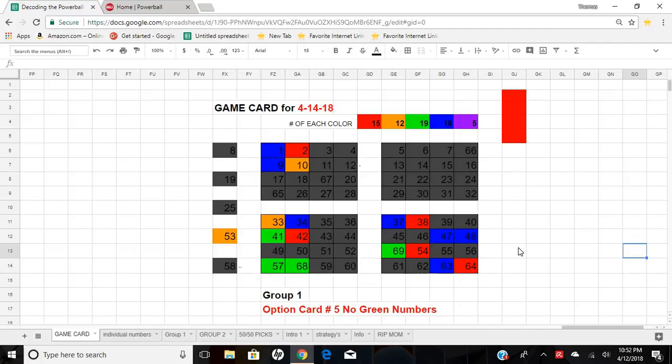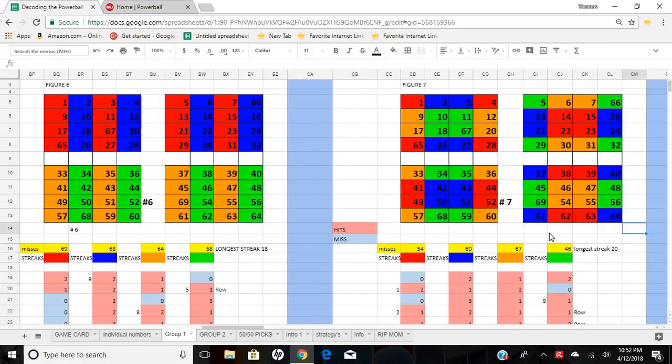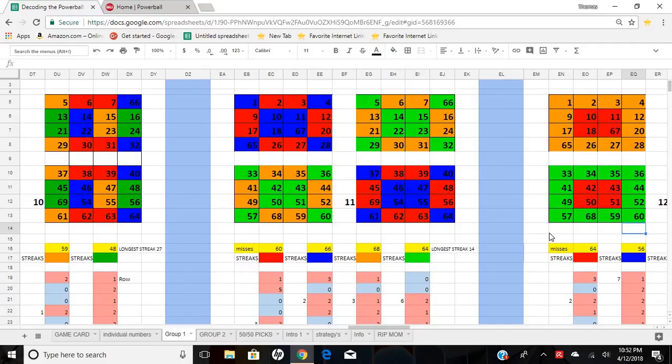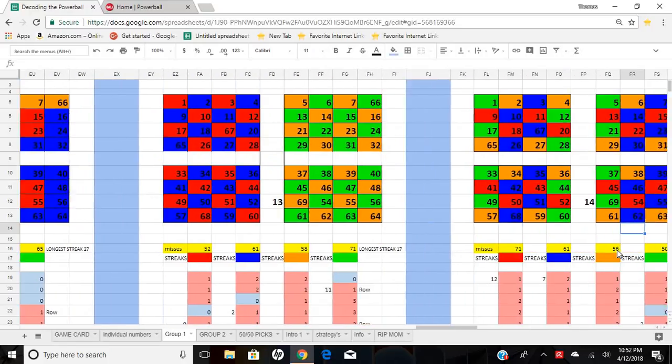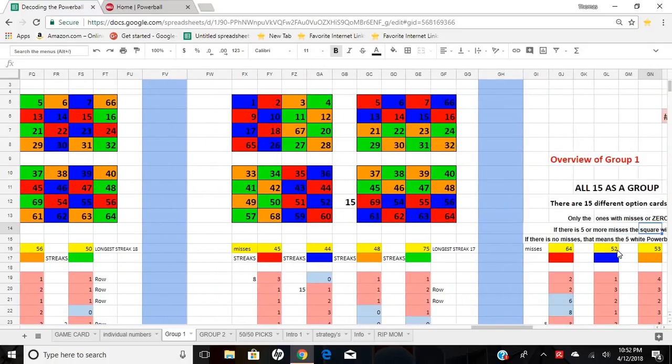And again, this is what the game card looks like so far. Okay, so I'm going to go back to group 1 for one last pick, and that's option card number 15, no blue numbers. So again, I have 15 of these option cards, and this is what they look like. Okay, and again, you can notice that I use all the same colors as far as red, blue, orange, green. It's just that the numbers that they represent are a little bit different from each different option card.